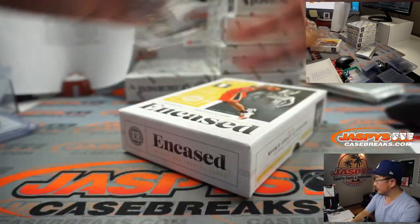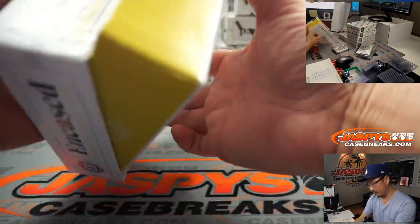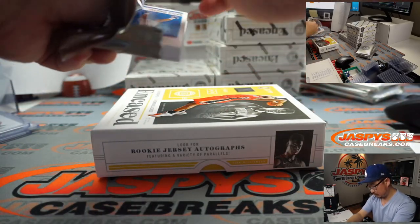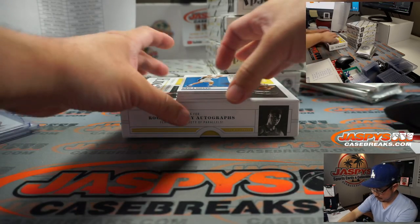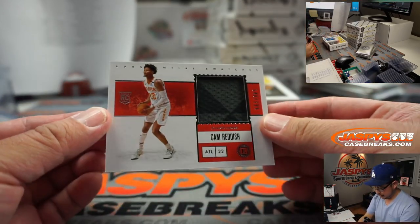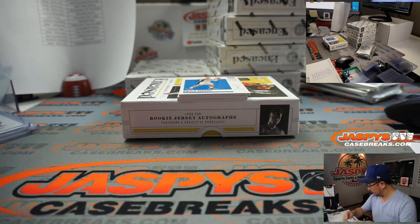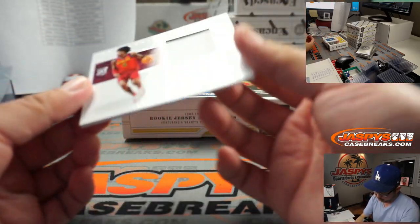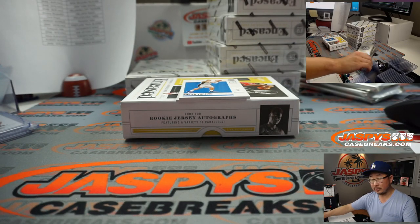All right, next up. Behind Vucevic is Cam Reddish. Substantial swatch is 148 out of 199. That's Hawks 8. Kyle with that one. Kevin Porter Jr. relic. Substantial swatch is 73 out of 199. Cleveland 3 is also for Kyle.